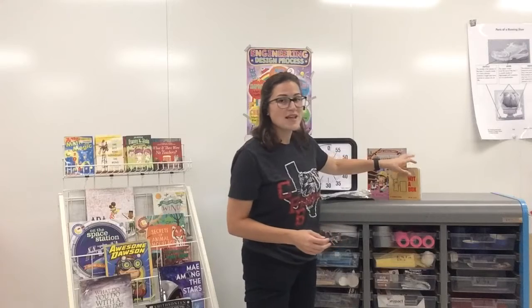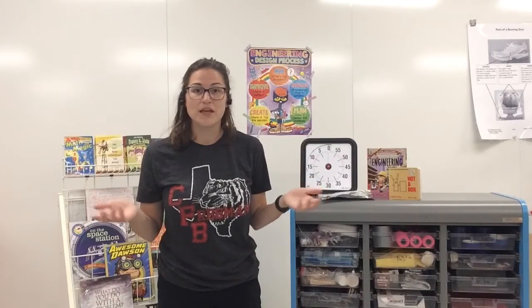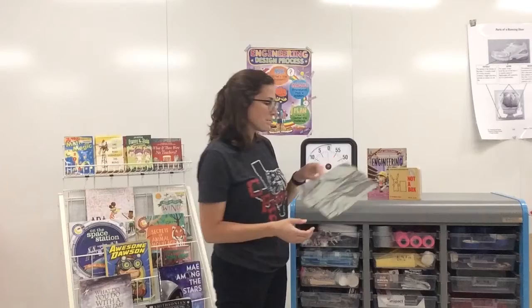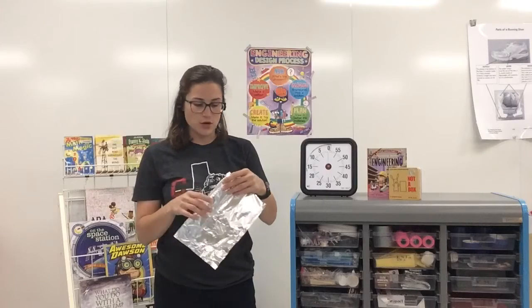Our challenge today is going to be to build a device that can hold your pencils. Who doesn't need something that can help keep our supplies protected and safe? You're going to be using foil, if you have it, to build this device. If you don't have foil at home, no problem. Just use another sheet of paper.